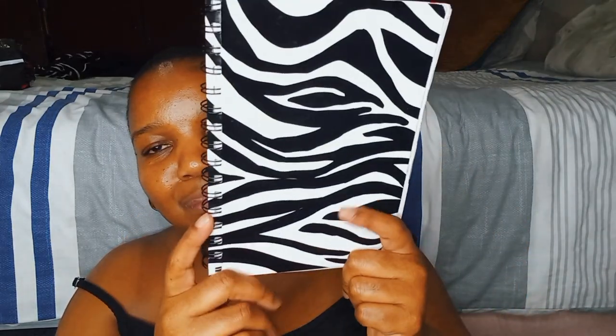I bought this one at Mr Price. Yeah, I really loved the black and white, and I really loved this one. I'm still in love with this one. But the thing is, even my kids were writing in my journal, guys, which I hate. I wish they would just stop writing in my journal. So yeah, this is my journal.